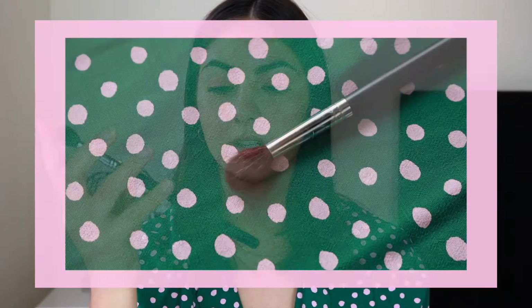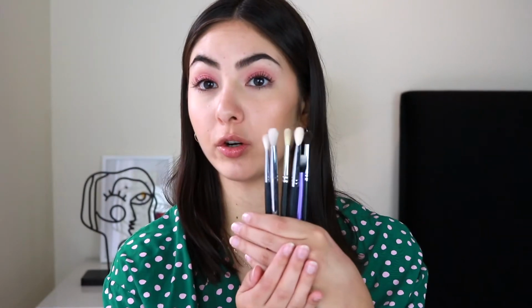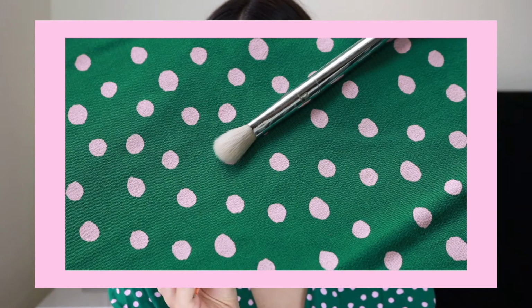Now my thing is that I like to really separate the sizes of them. I like to use something like this one, the Morphe M505, to set my lids. So whenever I just need to set my lids after primer, go in with a little bit of powder, this does the job for me because I have very small eyes. Again, this could be a perfect crease brush for someone with bigger eyes than me. I can't do that, it gets messy. But then I also have smaller ones. I have different sizes. Like for example, this Real Techniques brush that again doesn't have a name.